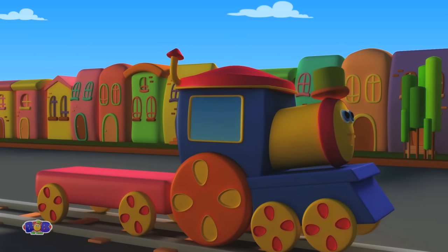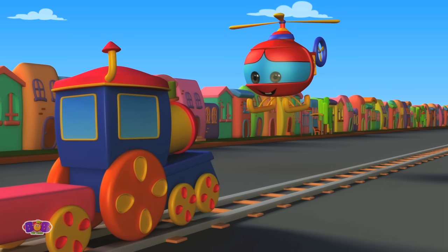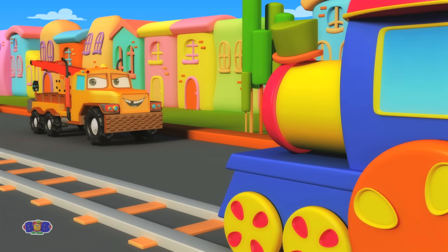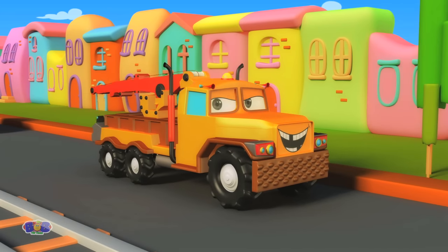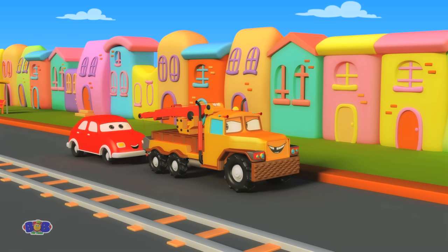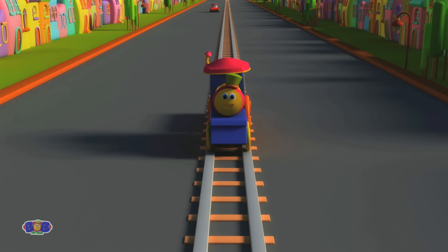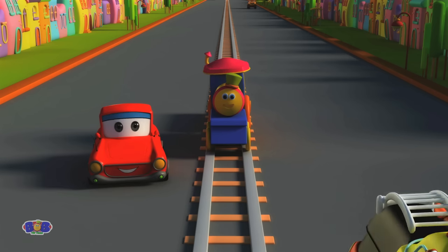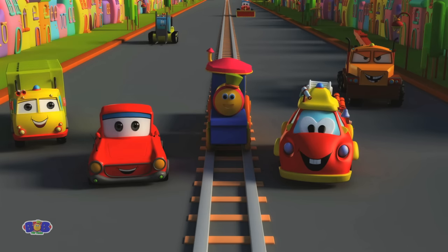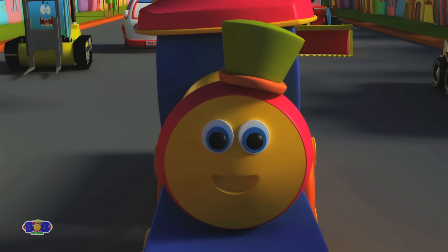Look at the helicopter fly away! Bye Bob! Hey, tow truck, what do you do? I tow away the wrecked and disabled cars. I hope you kids had fun learning the different modes of transport.